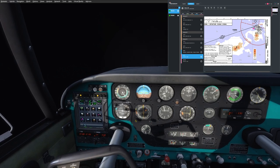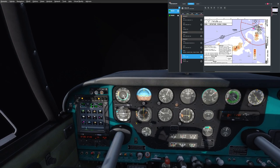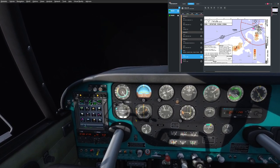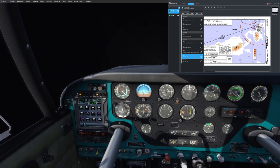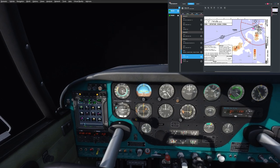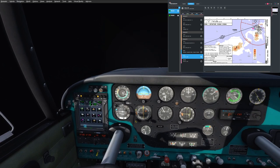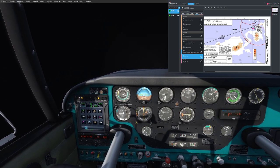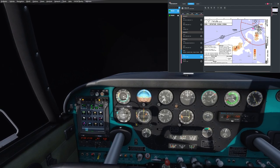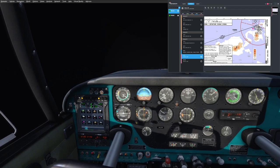Okay, there's 7,000, that's 1,000 to go. We're getting close to 239. Start that turn pretty soon. Slow on the climb, so I'm going to pitch down a bit, let my speed come back up to at least 100 knots. There we go.